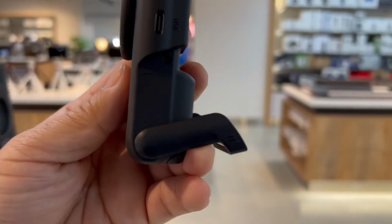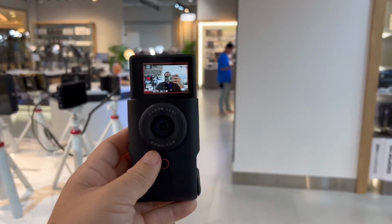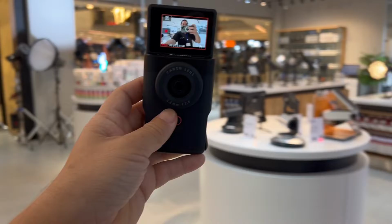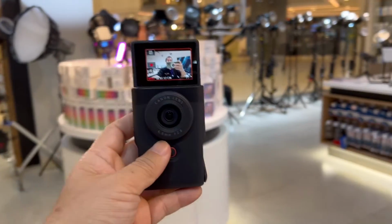You already have a small stand. Of course, it's a touch screen, and you can flip the screen, and yeah, it's very compact, and again, this is the quality of the Canon PowerShot V10.